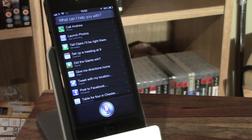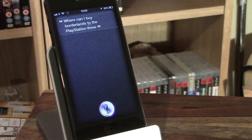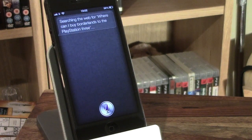Where can I buy Borderlands 2 for the PlayStation 3? Searching the web for where can I buy Borderlands to the PlayStation 3.